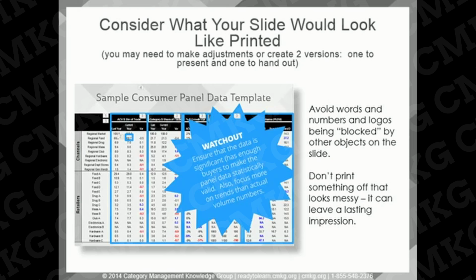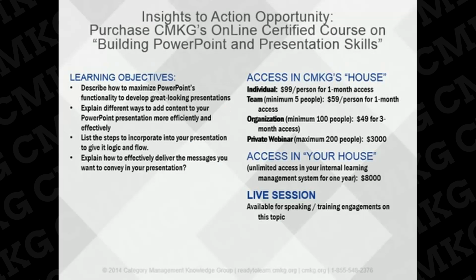I wouldn't want to provide a black background for each slide that I handed out because it would make more sense to have a white background. So now that we've considered the end use or objective of the presentation, let's go back to setting it up.